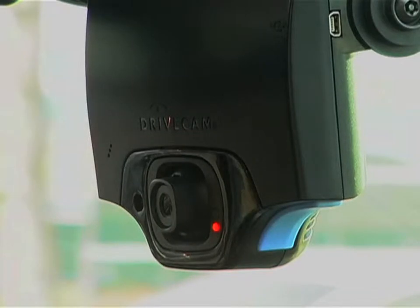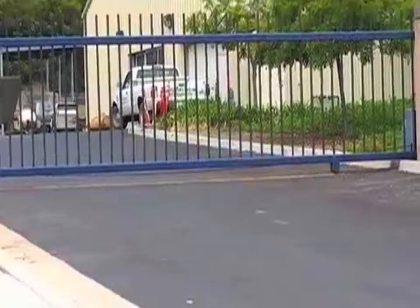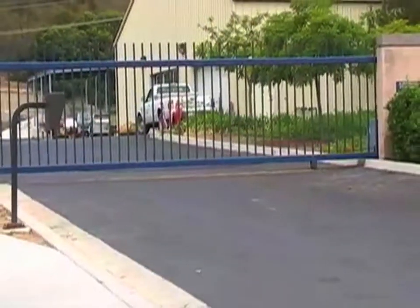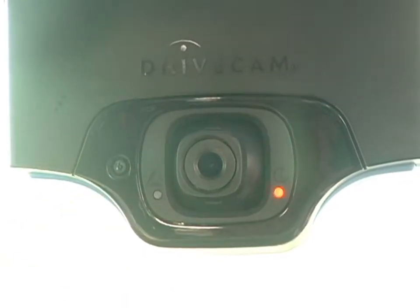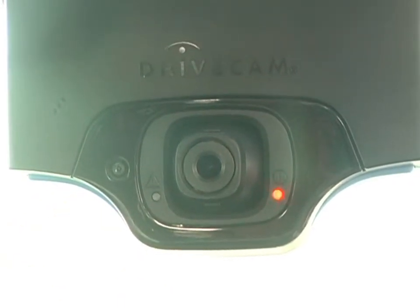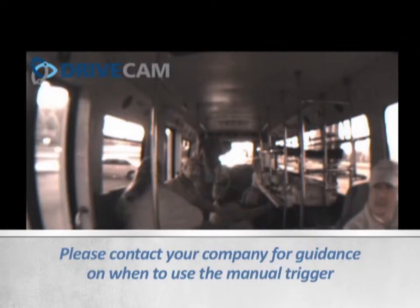Push the manual button to capture the facts. Maybe your work involves going onto a customer's premises, but the gate is locked or the entryway is obstructed. Use the manual button to support the fact you couldn't get onto the premises. If you carry passengers, use this button to record unruly passengers or instances where a passenger has fallen down. Look to your organization for guidelines on when to use the manual trigger.